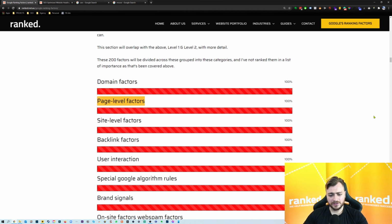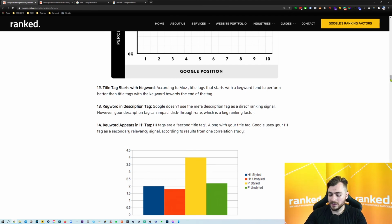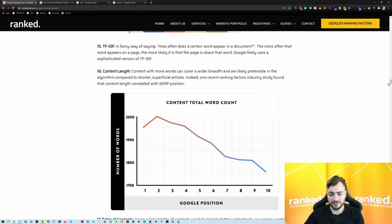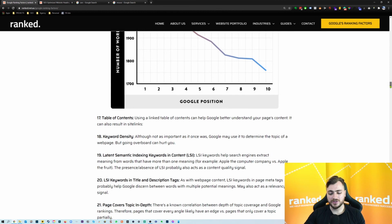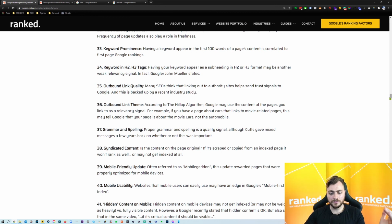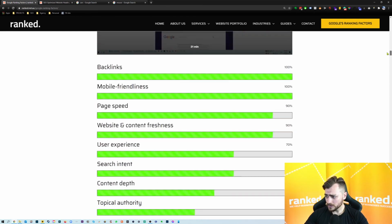Page factors, site level factors. So there's a lot of technical factors that I'm not going to dive into, that if they're missing, essentially what I found is, and here's the big list of what Google actually looks for. At the end of the day, it's the lack of one of these factors that might hold you down. You may have done 99 of these, but the 100th, if you miss it, and someone else has done it, essentially they'll overtake you.